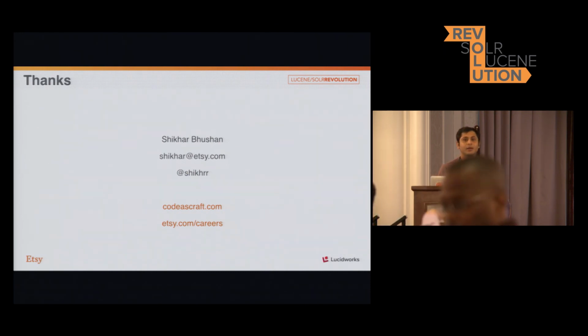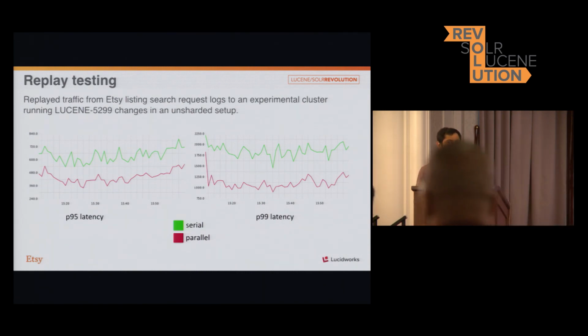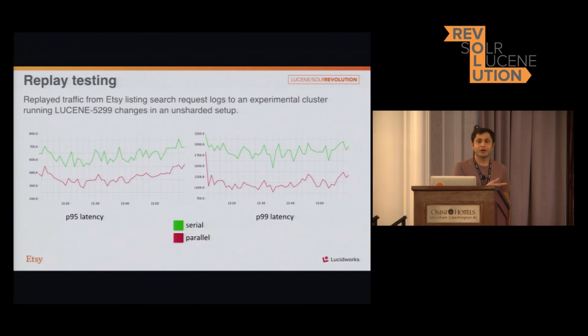In your experiments, you have 95th, 99th percentiles. So did you run this with and without your patch, with and without parallelism? That's a great question. Without your patch would be interesting. You're saying in your case that it might be the same in the benchmark. This is at least real-world examples. Yeah, that's true. This is with the patch using the serial case and with the patch using the parallel case. It'd be interesting to see without the patch. That's true.